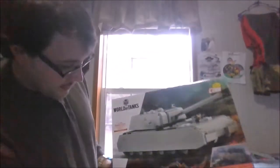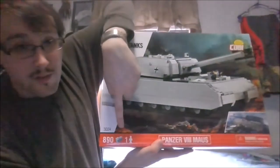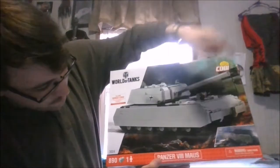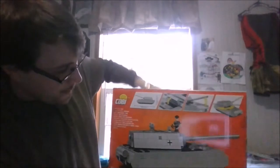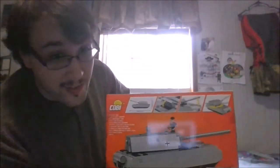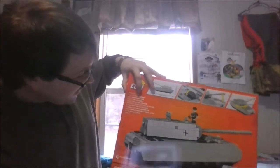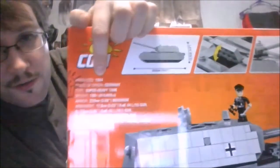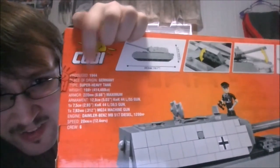It also comes with the one figure, which is obviously the SS. It shows it right down at the bottom. And then this is the Panzer 8 Maus, one of those design tanks. Sorry, I'm sick, so if you hear that, my bad. Let's look at the back real quick. They got a little description here. I'll show it up to the screen as close as I can. Sorry about the lighting on the PC, because that's my camera right now.